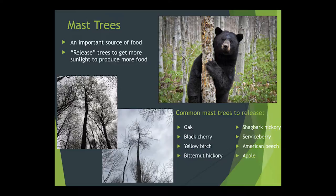All right, so mast trees. Mast trees are really important for wildlife. So these are sources of food. There's soft mast and hard mast. Apples are something like soft mast, where the flesh is squishy. Acorns are hard mast, where it's a hard nut. But the most common ones we find in Vermont: oak, black cherry, yellow birch, also black birch, bitternut hickory, shagbark hickory, serviceberry or shad, American beech, and apple. There are others here and there, but these are the most common.